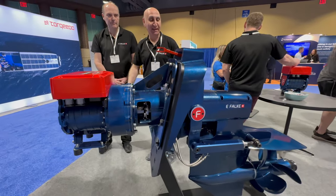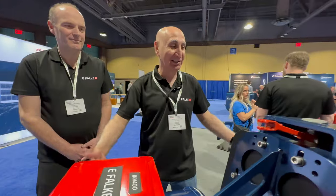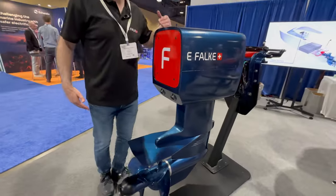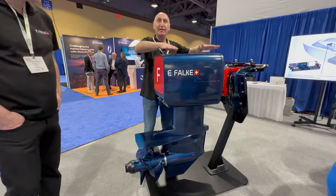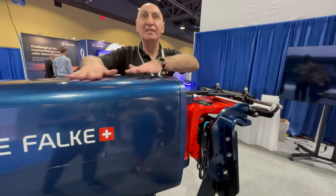The company name is Falke. Falke is falcon in German. So E, electric falcon. A falcon is very small, very compact, and very powerful, and that's the idea. We tried to mimic that. This is very short, right? So when you sit in a boat, the idea is you can see the back. This is where the boat platform will be, and then you don't see it anymore.